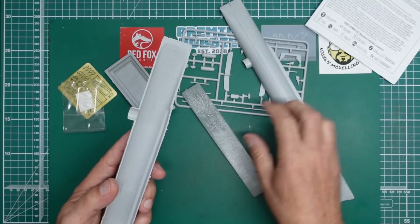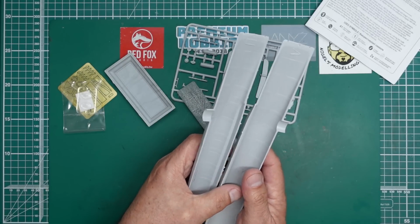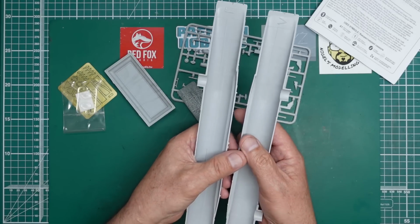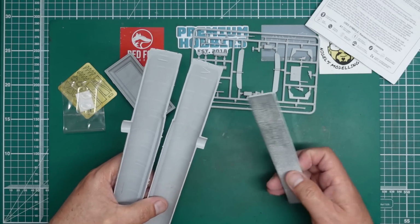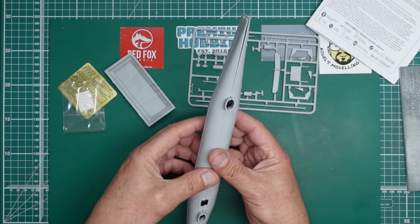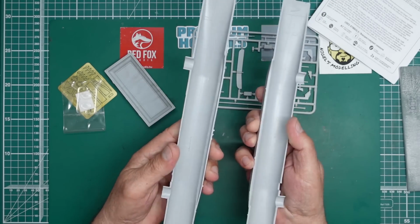You have to be careful here, they've got two marks, like a V and a U. I'm assuming that's Ukrainian for left and right, and that'll be on there for packaging purposes to make sure you don't get both of the same side. So we've got those hull halves going together, and they do go together actually quite nicely, so it shouldn't be too much of an issue.